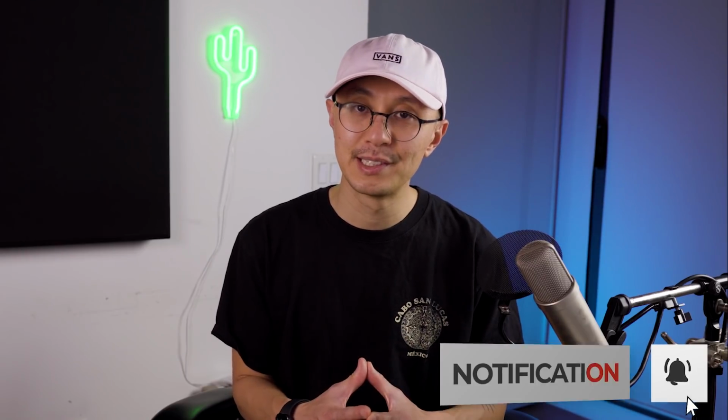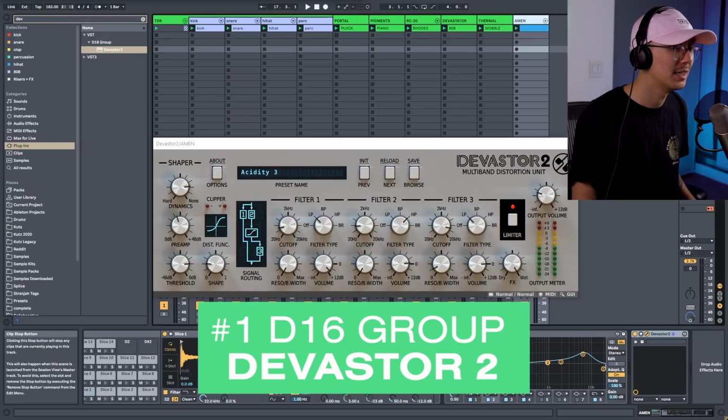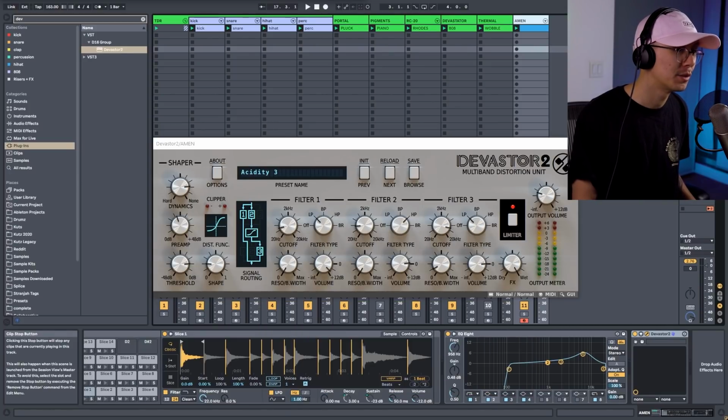Alright, without further ado, let's get right into it. In no particular order, the first one is D16's Devastor, and you've seen me use this one extensively. It's one of my favorite multi-band distortion units. It's really easy to use. There's tons of really good presets, and this could really bring certain sounds to life. So I love using this on bass sounds, and sometimes it also works on breaks.